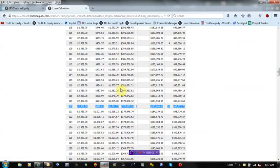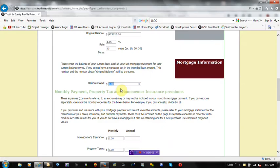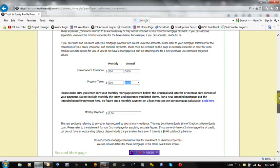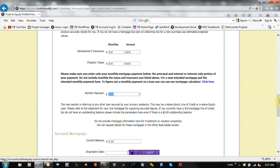So balance owed, let's put $377,850. Very simple. And his taxes and insurance. Most people don't even know. So let's just put in 300 here and 500 here. So he's got a $3,600 a year insurance and $6,000 a year property taxes. I don't know what that's like out there in Cali, but I'm sure it's pretty high. And his monthly payment is $239.78.